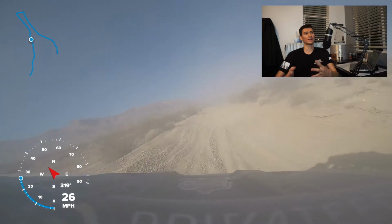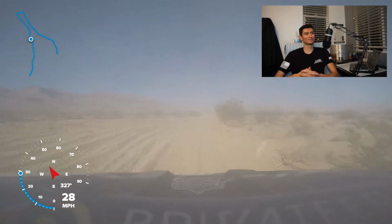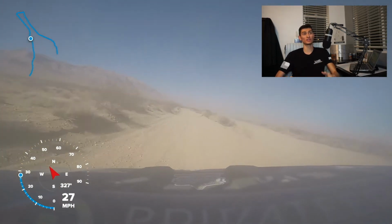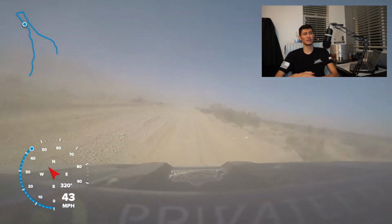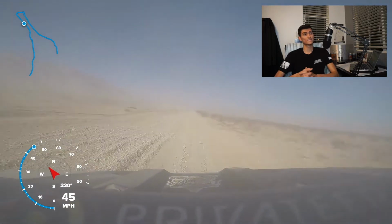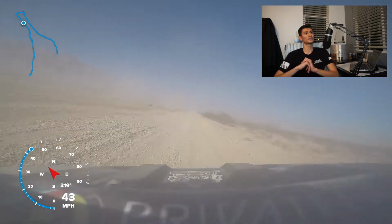So kind of factor all that in when you're watching us smash through these, because like I said, these are pretty big, pretty sizable. Our vehicle's taking them, and even with as much as our long travel and tuned shocks are doing, we're still bouncing in some sections. So these are some pretty big things, and our driver and our vehicle is just taking them like a champ. Now I'm going to stop talking for a little bit and let you guys just watch the suspension go to work.